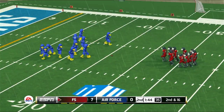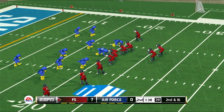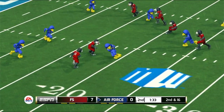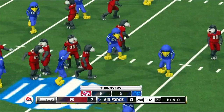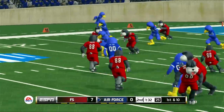Here's play number 10 on the drive. Fresno State is up by a touchdown. Looks left, intercepted. So that's their third interception this half. It's simple, Brad. The defense has been really, really good, and the offense has been really, really bad.